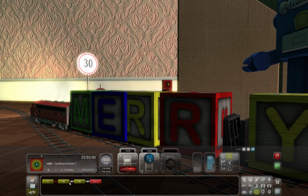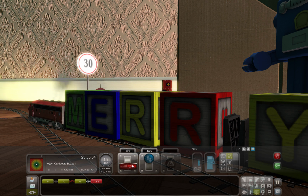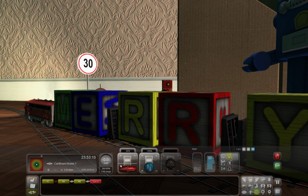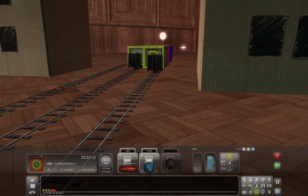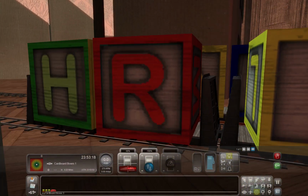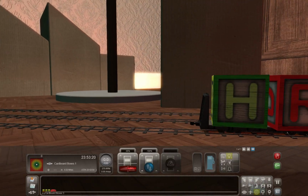Now we've got Hark the Herald. Let's see if I can make that coupling slightly better. There we go. Right, so now we've got Merry and Merry C. Joy to the world. This is fun.